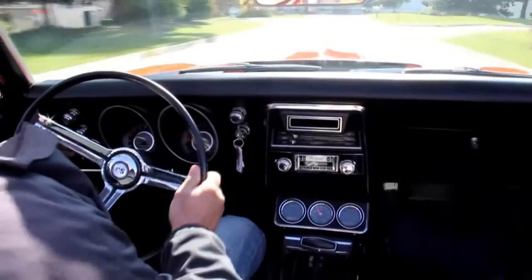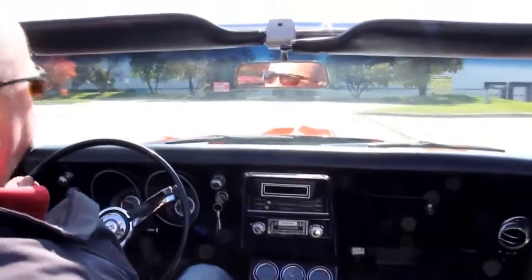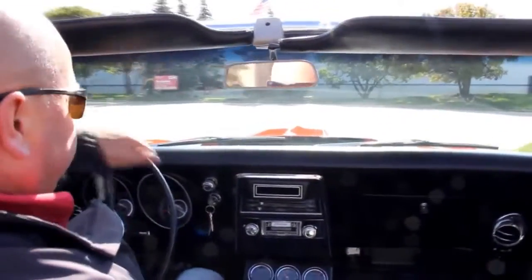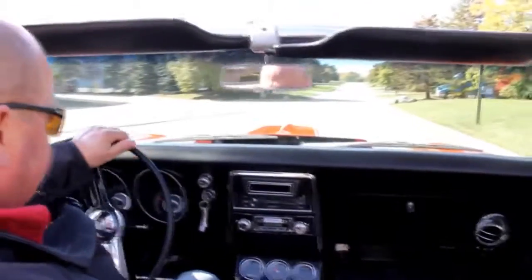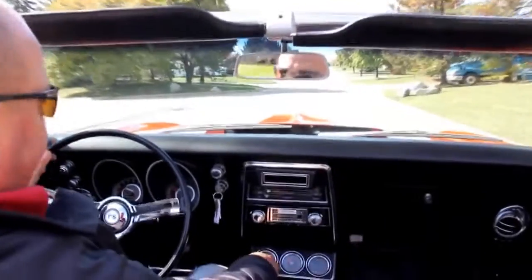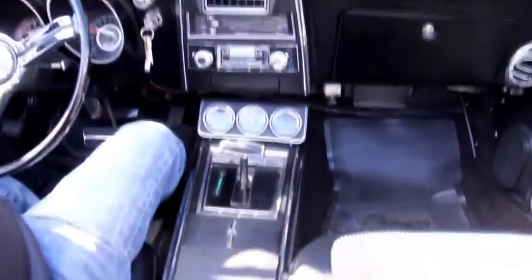Let's see. Wipers working. Of course, like I said, we're gonna have the guys fix up, make sure all the lights are working on it. Turn signals, brake lights, headlights, dash lights. Got the rally pack gauges down here. Console.